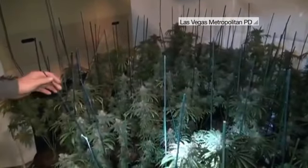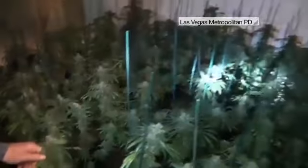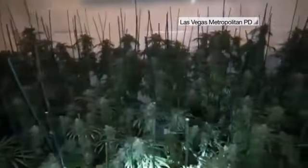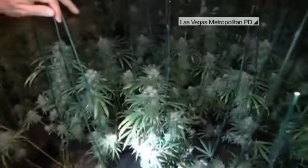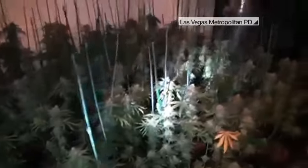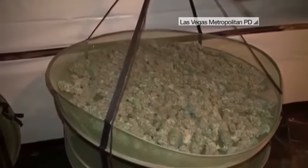Another larger plant growing room where the plants are already starting to bud. Each of these plants are going to produce between 3 and 10 ounces of finished product. This particular marijuana goes for somewhere between $2,500 and $3,500 a pound.